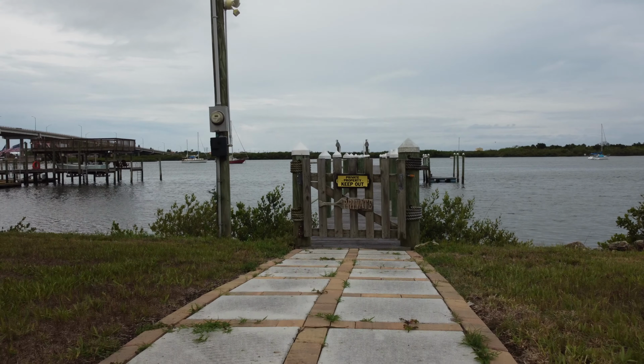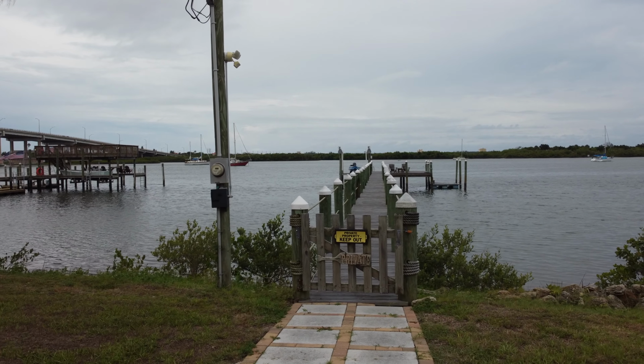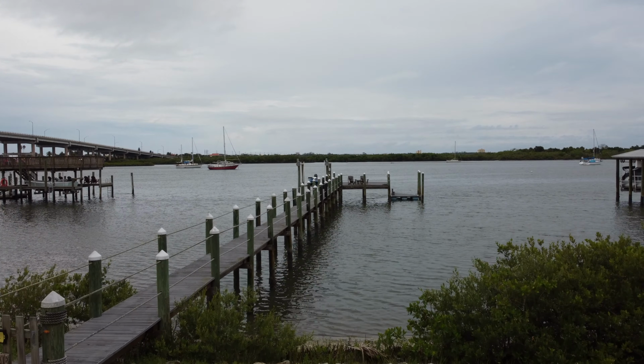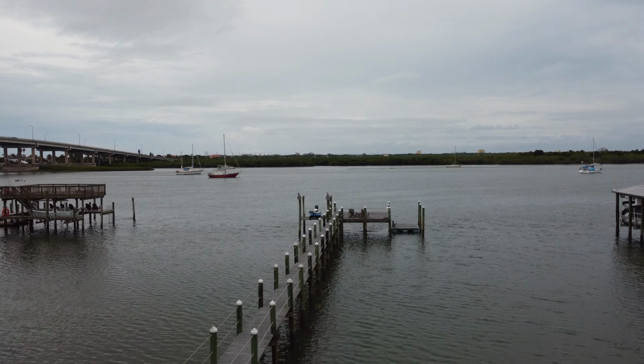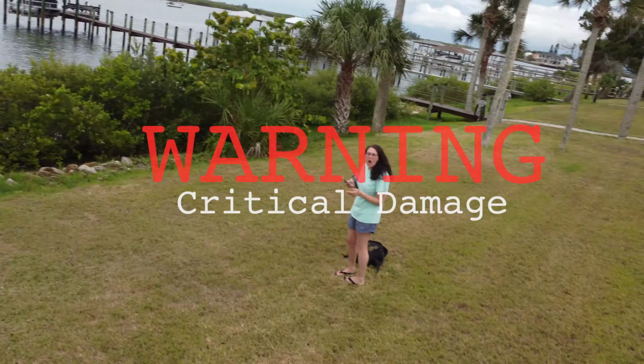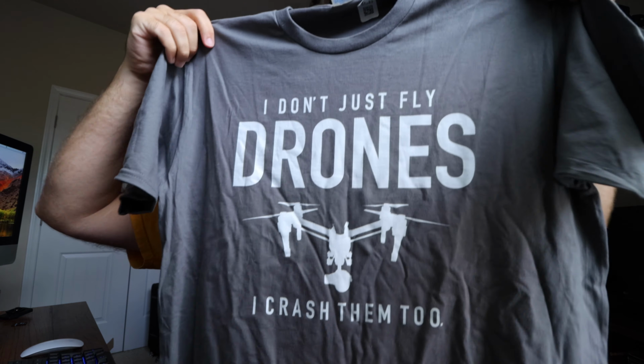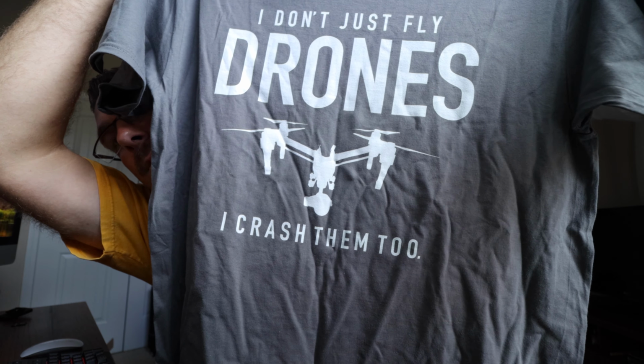After the whole rain ordeal, I decided to take it out the next day and just make sure that the thing still worked. Moved a little this way, a little that way, and it seems to be working fine until I sent it straight up into a palm tree. And I guess my sister found it to be really funny because she got me this shirt. I don't just fly drones. I crash them too. And I was gonna wear it in this video, but I forgot.